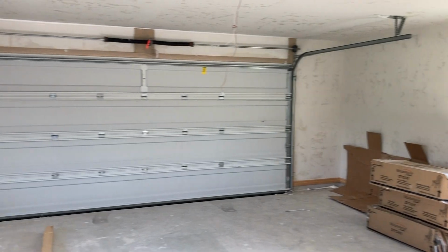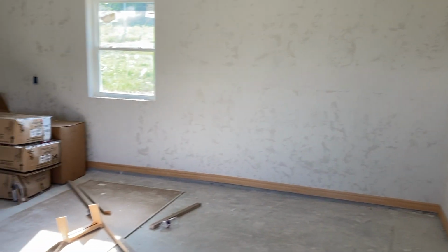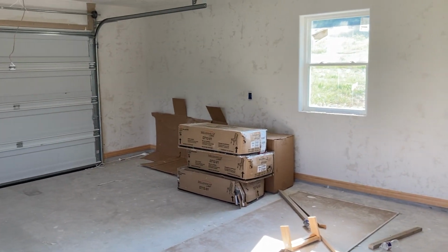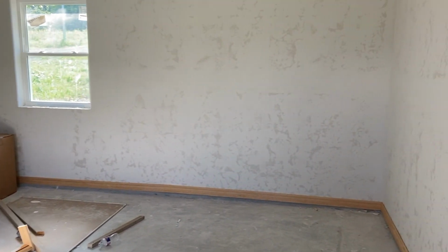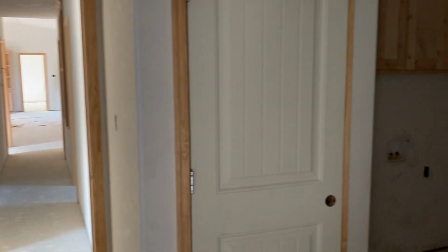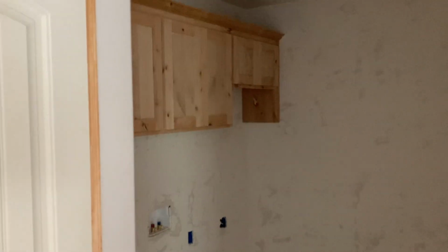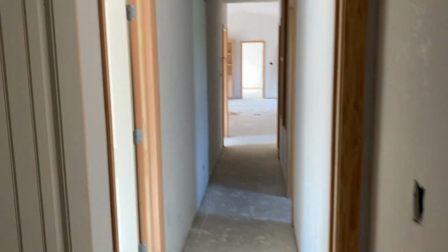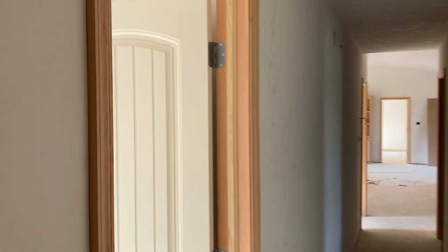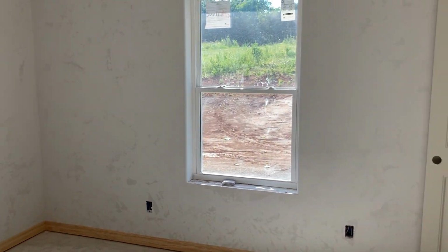This is our garage. Probably an indoor storm cellar over here, and this will be where some of my indoor growing takes place. And then our laundry room, walking in. And y'all, they have been doing an amazing job, our builders.